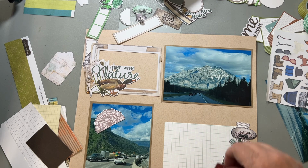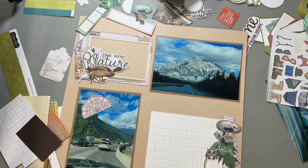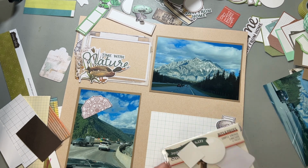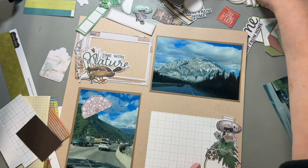And the one at the bottom of the page, I wanted to put that there. As beautiful as those mountains were, on the way there, we took a different route than on the way back. And on the way there, I said to Dave, we are not coming home this way. This was way too scary.